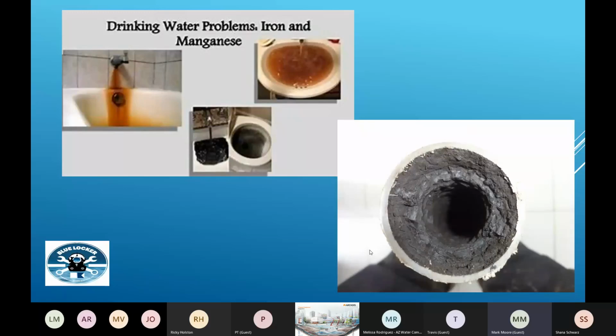More recently, I just ran into black manganese. I didn't even know black manganese existed. After I dealt with this issue, I had to write a report on the water quality, and the more I learned about black manganese, the more I saw this stuff is a real nightmare. This was with AZ Water, right on the border of Arizona and California, but on the California side.